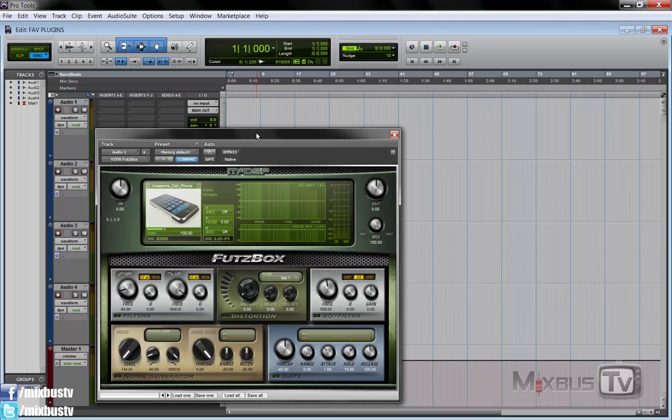Fuzzbox, which is a lot more than just a saturator. But when you want something wacky and distorted in a good way, or lo-fied, this is it. This is the king of radio vocals, strange sounding basses or drums or guitars, parallel stuff, and something that not many people have seen using this for.